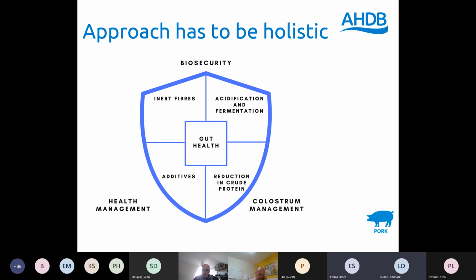And as we've discussed, there really is no single solution to mitigate the removal of zinc oxide, but if you can optimise gut health, maintain good biosecurity and manage colostrum efficiently, and look at that as your overall armoury, I guess, to approaching the removal, then it is possible to remove it successfully without compromising health and welfare.